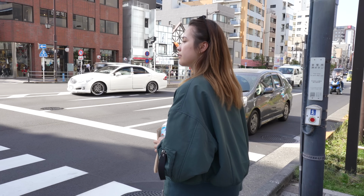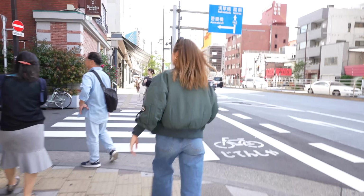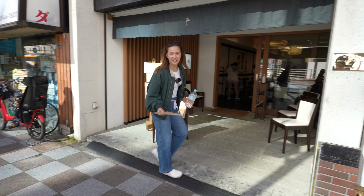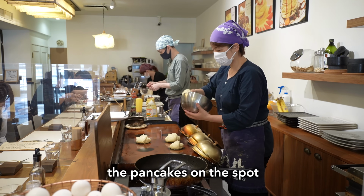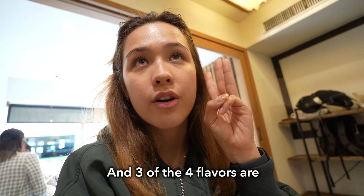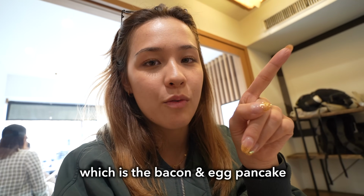After a full day of eating, it was time to head back to the fluffy pancake shop and see what all the hype is about. Considering I had to wait 7 hours to be seated, I have some pretty high expectations. What's really cool about this place is that you can actually see them make the pancakes on the spot right in front of you. So they have 4 flavors that are year-round, and 3 of the 4 flavors are sweet. There's only one savory dish, which is the one that I got, which is the bacon and egg one. But I'm really glad that they put a savory option, just for if you're not really feeling the sweet.